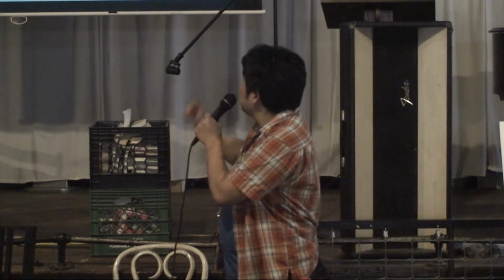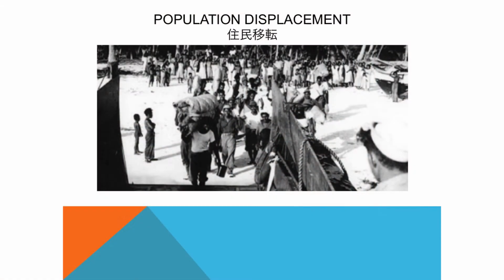So, next please. So obviously you guys saw that video. Here are the people from Bikini being relocated away from their home atoll for the nuclear testing program to commence.